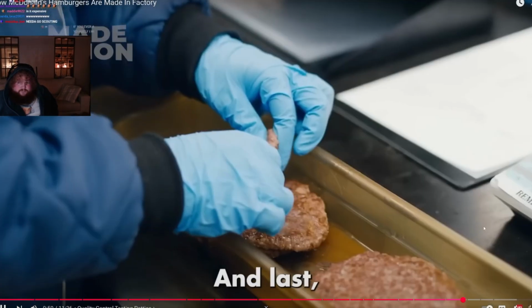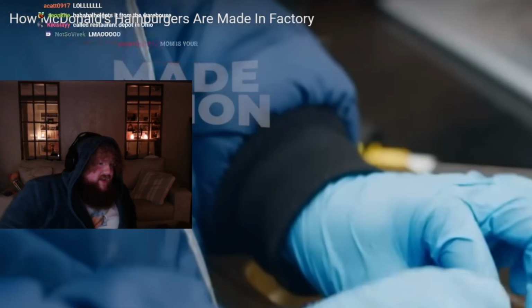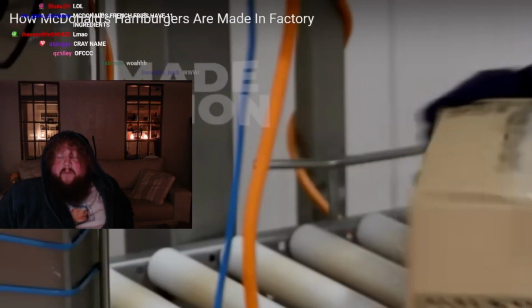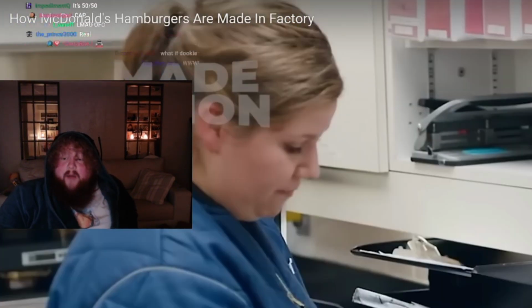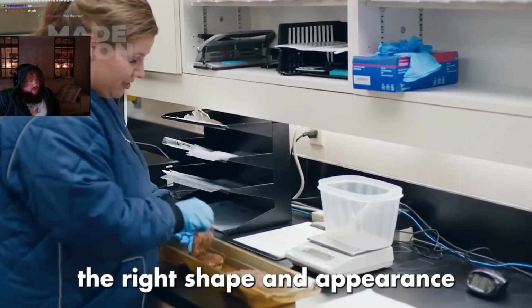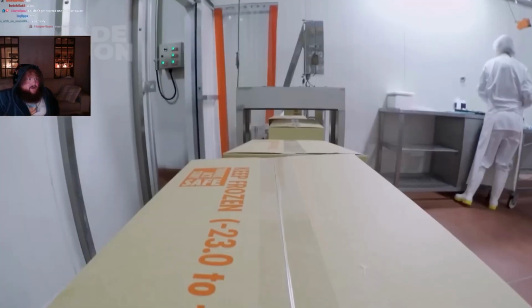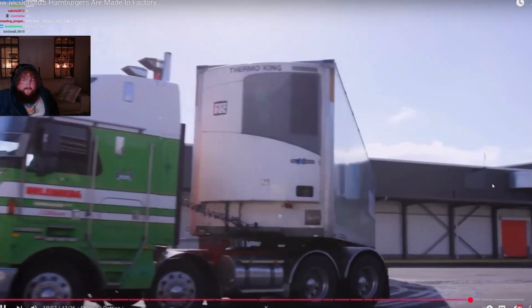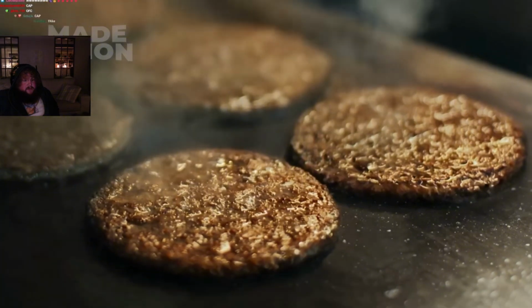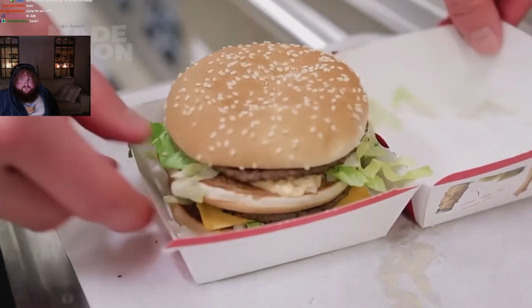Shape and appearance. And last, what'd you say? How do you know that's real meat you're eating? I don't care if it is or not. It tastes good. We taste the patties. It's a good patty. Oh my goodness. Buddy, you have the best job in the world. We then look at the patties to make sure that they're the right shape and appearance. And last, we taste the patties. It's a good patty. Cap. At last, each patty is carefully loaded onto trucks at -4 degrees Fahrenheit, ensuring they remain fresh and ready for McDonald's kitchens worldwide. Their chilly journey ends in the hands of skilled cooks, ready to serve you a delicious burger.